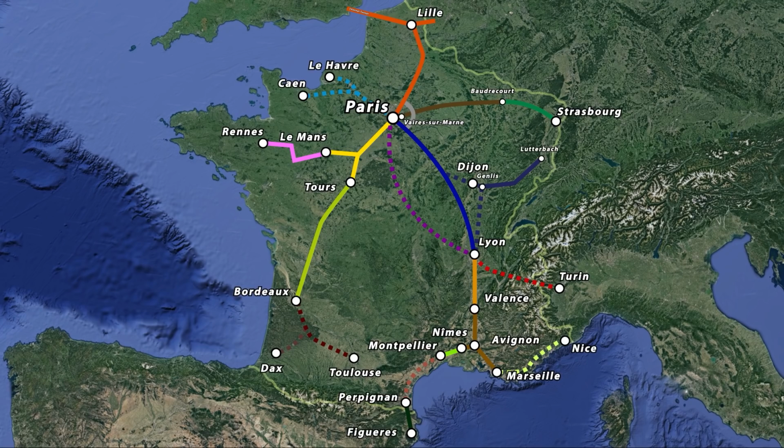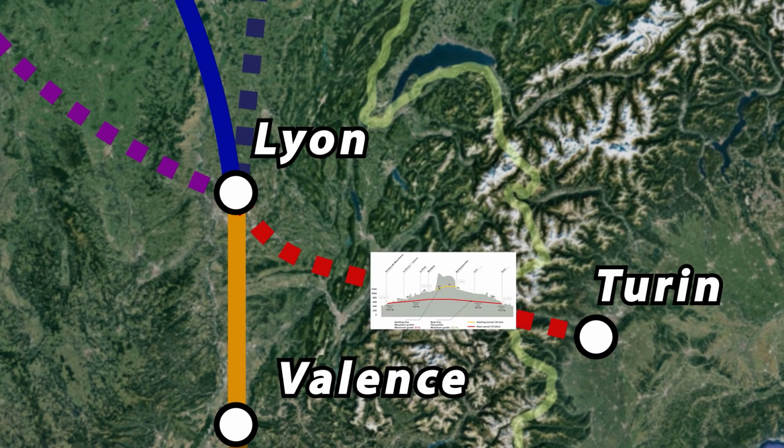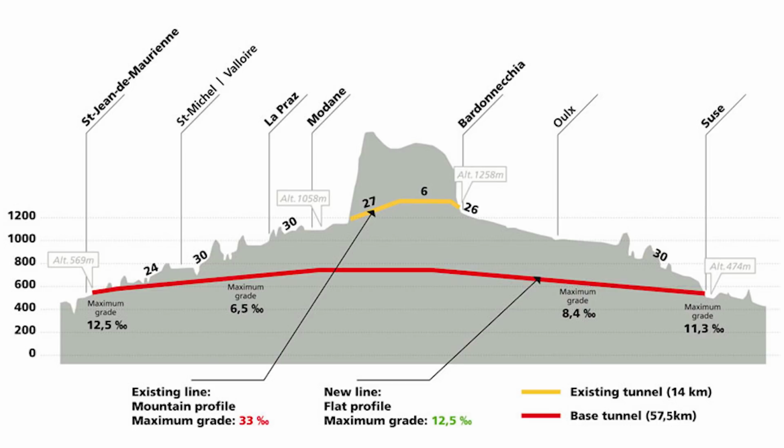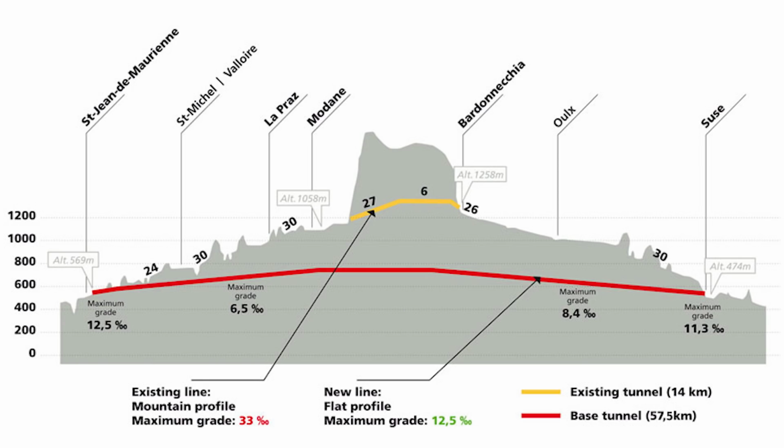Lyon-Turin. The Lyon-Turin is a high-speed railway line that will link Italian and French high-speed rail networks. The core of the project is the Mont-Cenis base tunnel, which will cross the Alps. With 57.5 kilometers, it will be the longest rail tunnel in the world, ahead of the 57.1 kilometers long Gotthard base tunnel. It accounts for one-third of the estimated overall cost of the project, and it is the only part of the line where the works have already started.